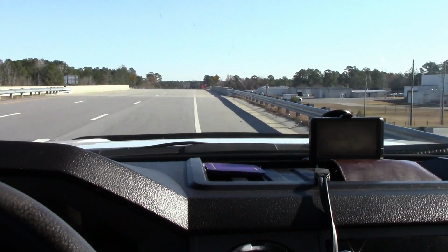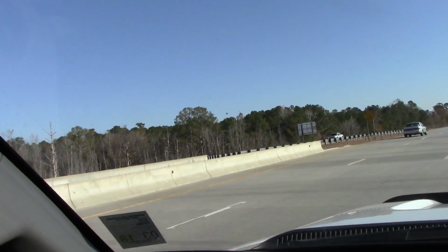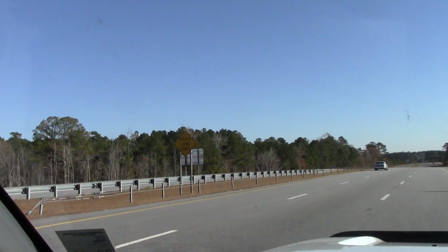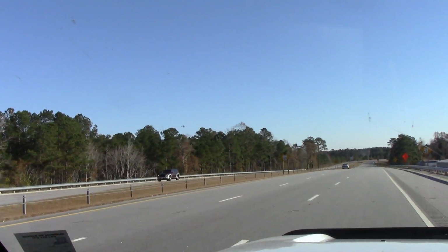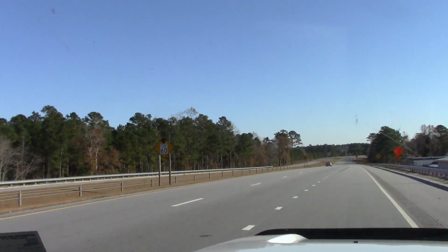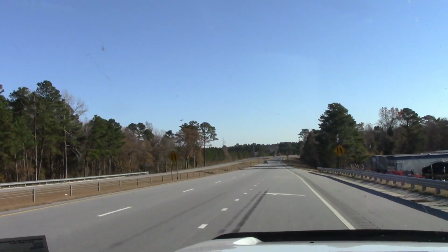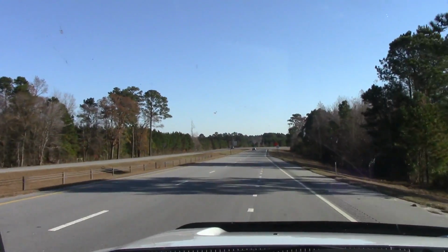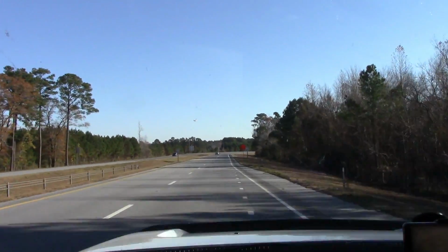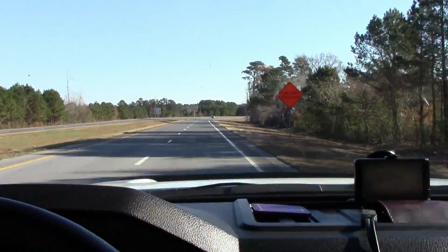This goes out by the Kinston Airport. And there's an Osprey flying right there. They come in from Seymour Johnson Air Force Base. They come over and do touchdowns at the runway. Pretty impressive machine.